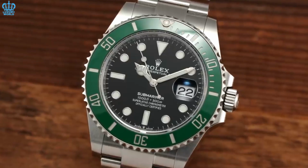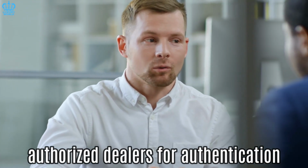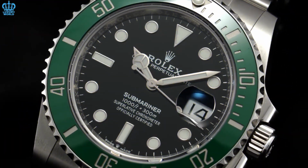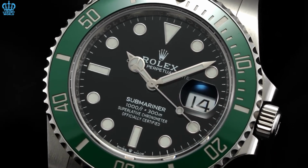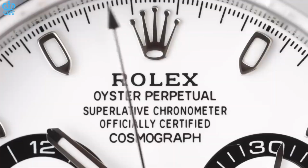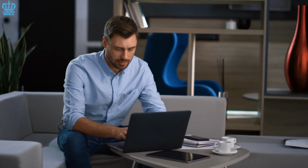Another method Rolex could use to potentially discover if you have sold your watch is through inquiries made by customers to authorized dealers for authentication. These inquiries are typically made to confirm the authenticity of a recently acquired Rolex. In 2020, Rolex's ability to track such inquiries underwent a meaningful change with the introduction of a new warranty card design. The updated design no longer includes the name of the original retailer who sold the watch.